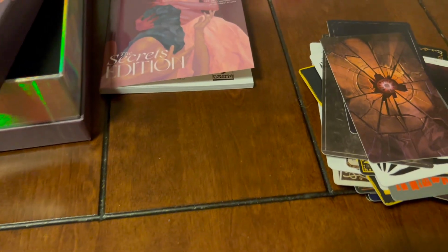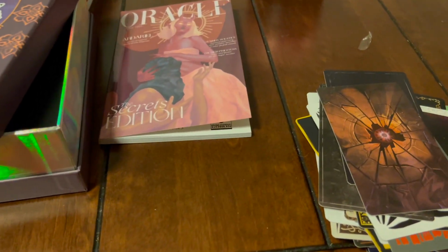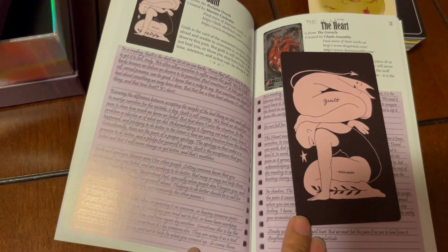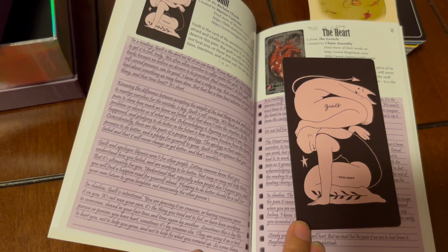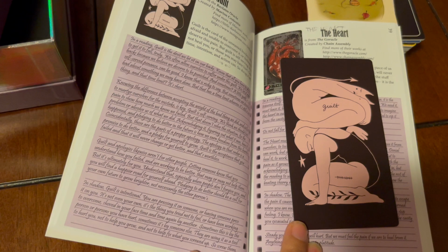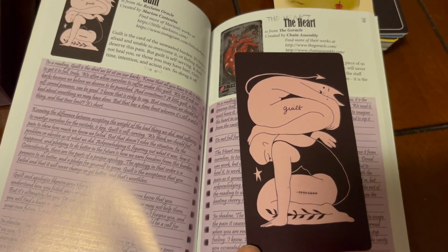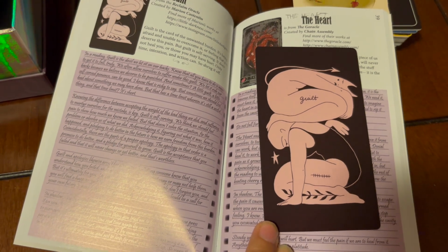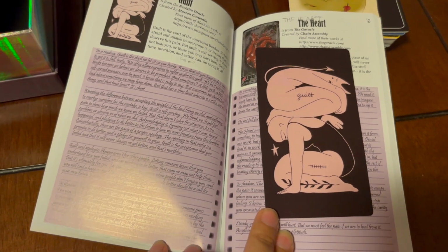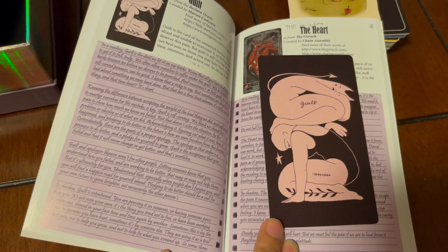Okay, we are going to move on to the booster packs. Oh wait, I gotta pull a random card, I forgot. So the card I pulled was Guilt. Sorry, I'm trying to hold it so you can see it. If you want to pause the video and read, you feel welcome to. Or just look at the card and see if you get any messages from the card. Alright, and we're going to move on to the next one.